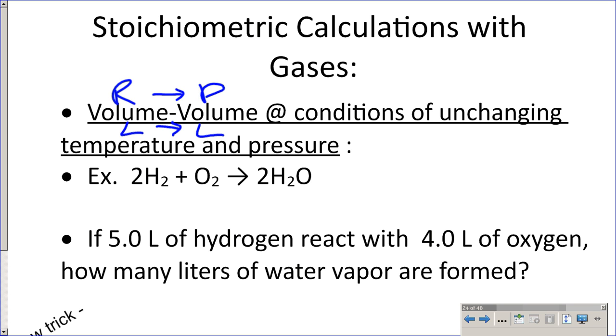So the ratio between reactants to products is, for every 2 liters of hydrogen gas, I can make 2 liters of water vapor. Or for every 1 liter of oxygen gas, I can make 2 liters of water vapor. It's a liter-to-liter ratio, okay? So here's how you can do a problem like this in your head halfway, including LR. The problem said if 5 liters of hydrogen gas react with 4 liters of oxygen gas. Basically what I do is I write my BCE. Underneath it, I'm going to put 5 liters and 4 liters. But the rest is in my head.